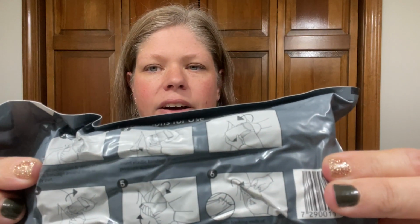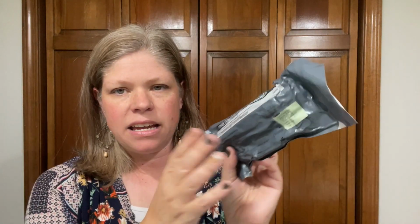Now, my husband is in the military, and so a couple of things you're gonna see here in a second are military grade, and that's where they came from. They're things like these bandages. They show you on the back how to use them. This is a hemorrhage control bandage. It is completely sucked in like this, so it'll be as small as possible, and then when you rip it open, it will be big enough to control hemorrhaging. But it does show you on the back exactly what to do, which I really appreciate.